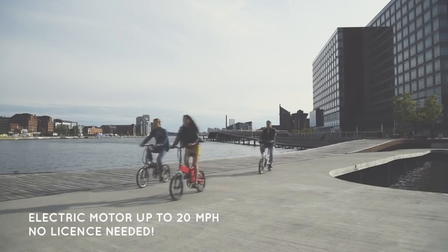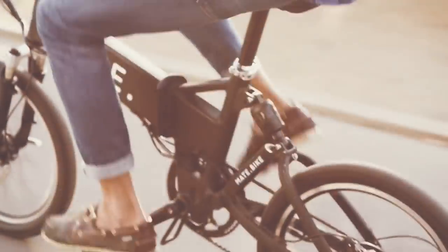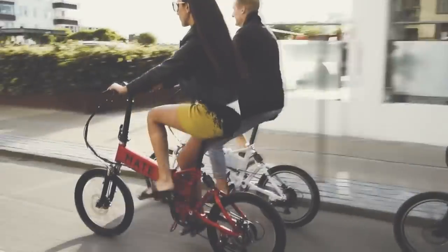Made is our answer to bring people on a bike again. It makes distances shorter and hills more flat, so you can focus on what's important to you, like your friends. We designed Made to be your everyday companion for better, easier, faster, and funnier personal transportation.